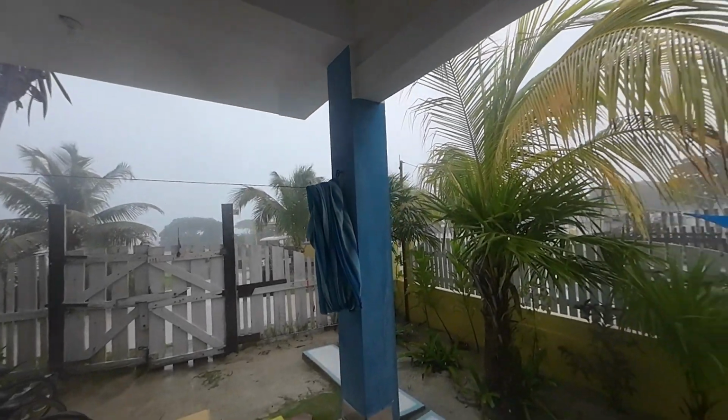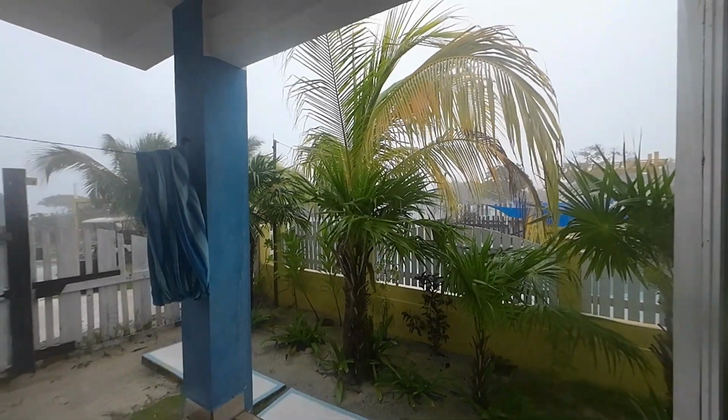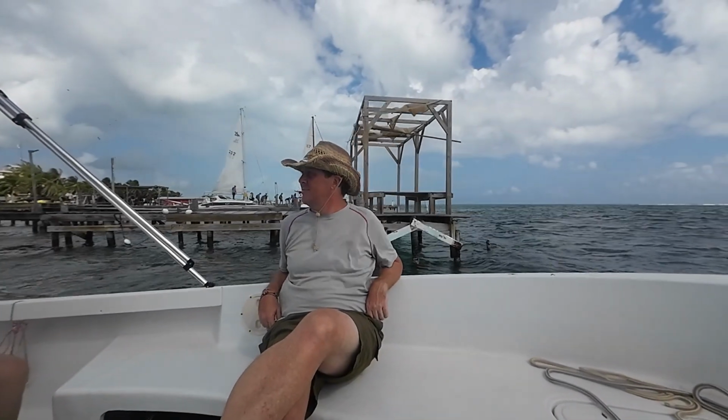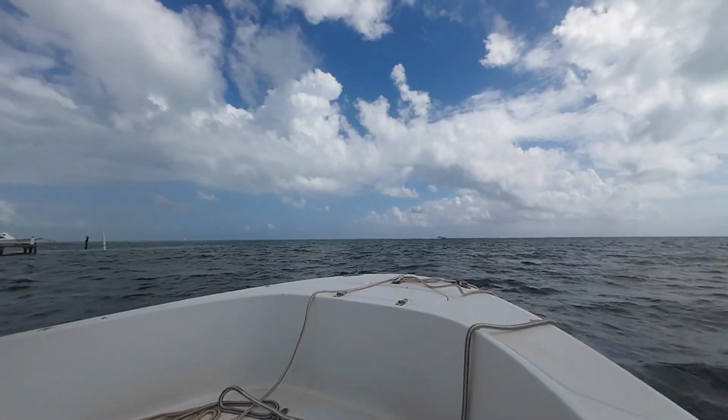Today is literally a washout. It's just been raining hard all night and all morning. Oh, you can't help the weather. The weather's cleared up completely today. We're off to do a bit of snorkelling.